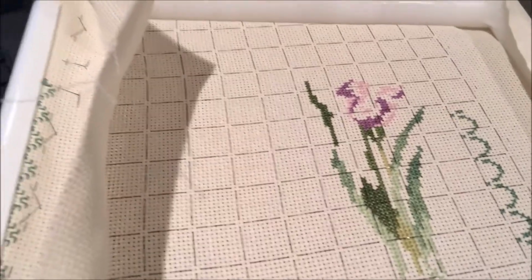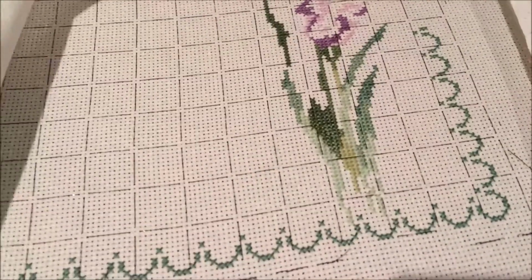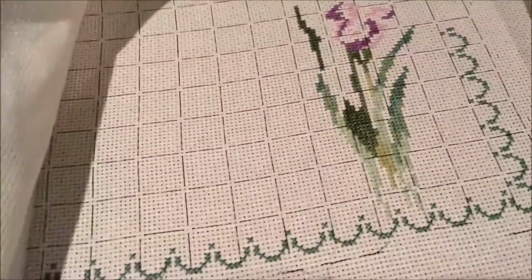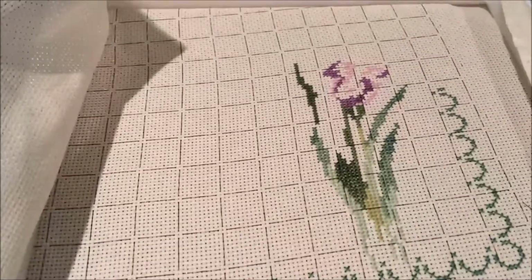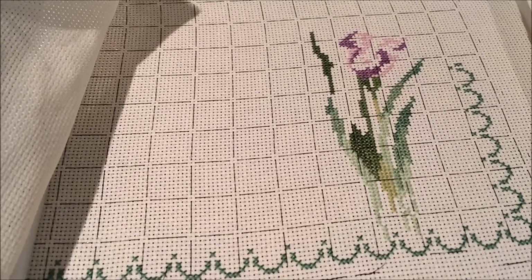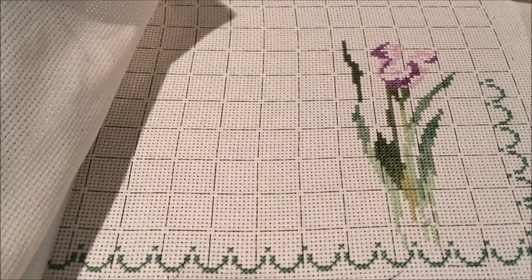I like that. This is going to be a table topper, I guess, and you stitch the same design twice, once oriented this way, and then you turn the fabric around and stitch it again the other way. I'm kind of hoping that I don't get sick of it after I've done the one. We'll see how it goes. But for now, I'm just concentrating on this end, and seeing what I can do to fill in there.